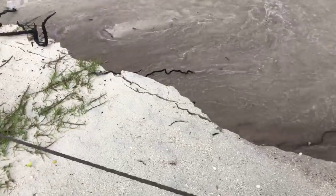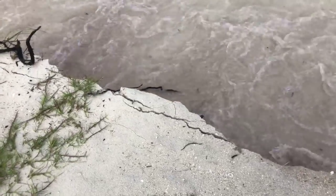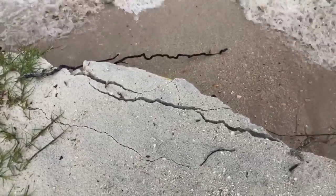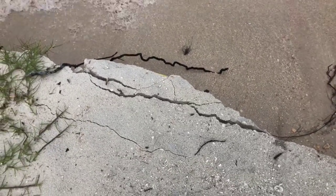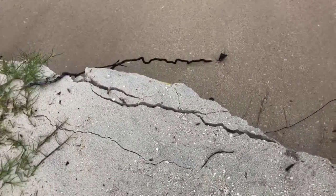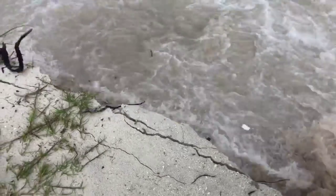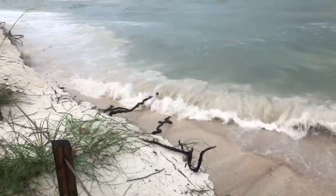Woo-hoo. Oh, I thought that wave was going to knock it off. Getting ready to fall off any second there. We are losing a lot of beach. Yep, it's just holding on. It'll fall off any second though, probably. The cracks are slowly getting bigger. That is something. We have lost so much beach up here in Area 5. Look at that.